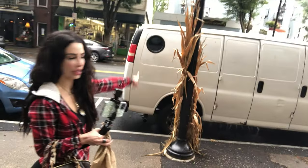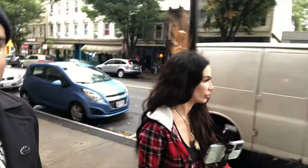Definitely. Look at the light post, how they put the corn husks right here. Yeah, on every light post. It's so just Halloween. You really feel the Halloween feeling here. Yeah, big time. Oh, this corner is all decorated. We're going to show you guys right now.